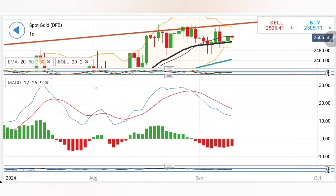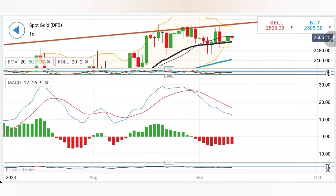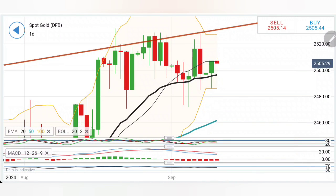Stochastic here is running flat. The MACD on the daily charts is trading bearish, looking downwards. The RSI is almost running flat as well. So considering this, I will recommend you to buy at 2510-12, but then you have to be cautious of 2516, 2520-22, 2526, and 2530-32. Till 2532, greater resistances are available very nearby, you can say, in steps here. So till 2530-32, you have to be careful.